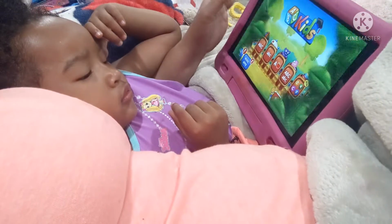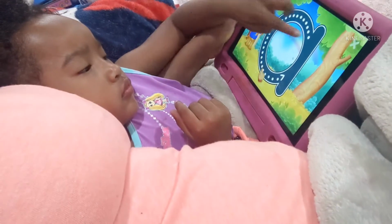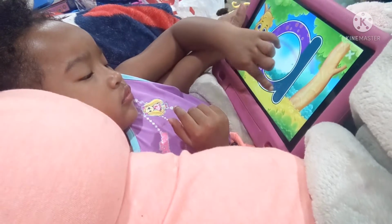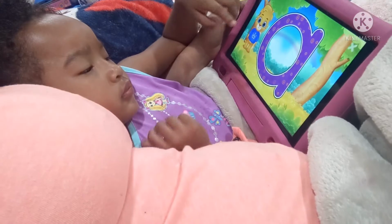So now we're going to study. We're going to practice how to write A B C D to Z. So, how to write the alphabet. Select letters. Just start from there. What is that? Amazing.